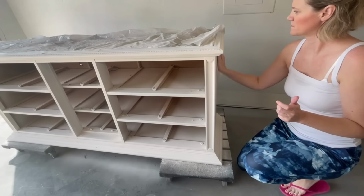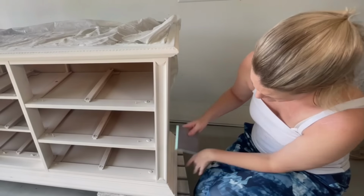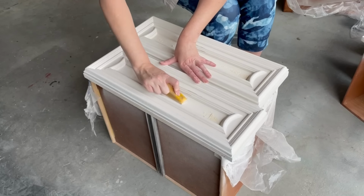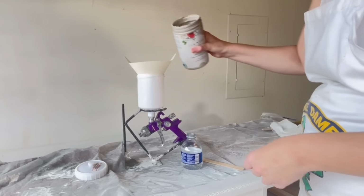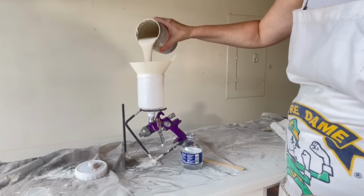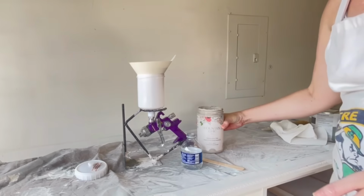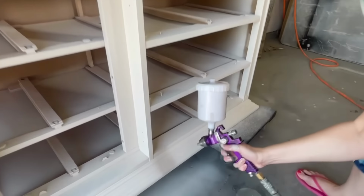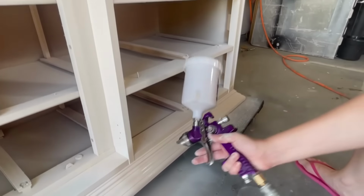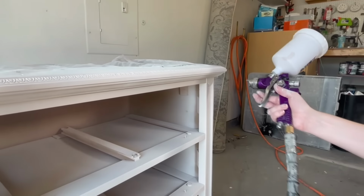Once the primer's dry, I'm taking a 400 grit sanding sponge and knocking down any bits and bumps. I'm using one of my favorite colors from Country Chic Paint, and that is called Pop the Bubbly. It is a nice neutral beigey color with a little bit of a pinky undertone. It'll run through my gravity fed sprayer. I add just a little bit of water in there to give it the perfect mix, and off we go. This dresser took 2 coats of Pop the Bubbly for full coverage, and I still had more than half a can left over.